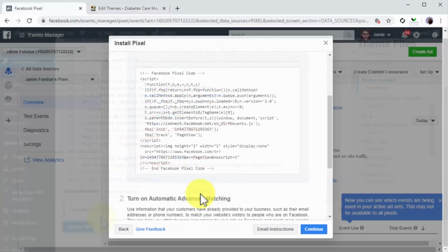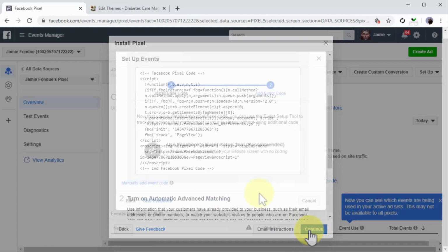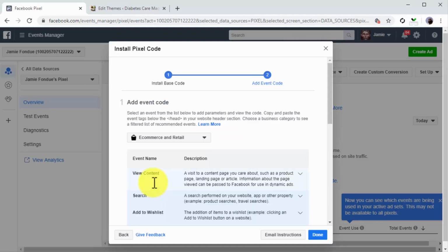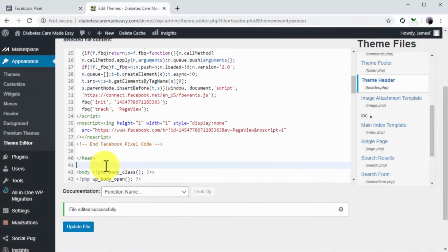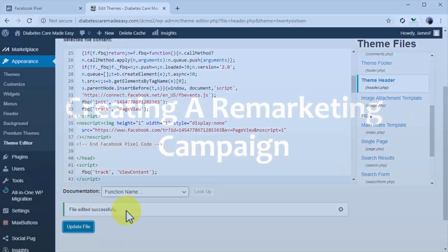Now go back to where you left on Facebook and check that the pixel is active. Once the pixel shows activity, click on Continue. In the following page, click on Manually Add Event Code. Now click on the View Content option. Scroll down this page and copy the event code. Now go back to WordPress and paste this code right below the head tag. Then click on Update File. Awesome! Now the tracking code is fully installed and working on your site, so you can create remarketing campaigns. So let's get to it.